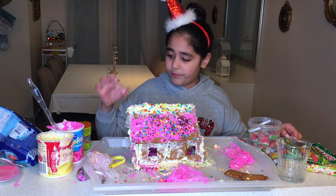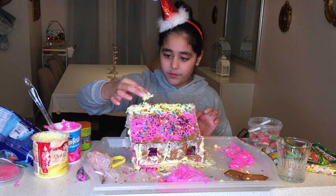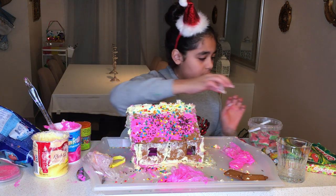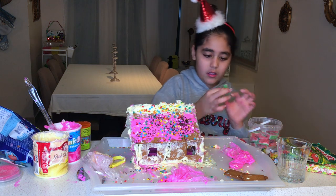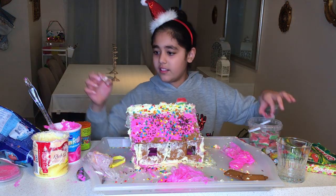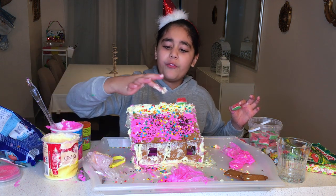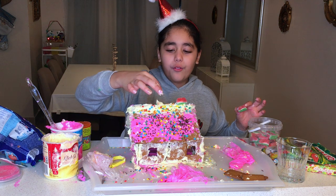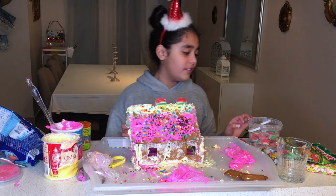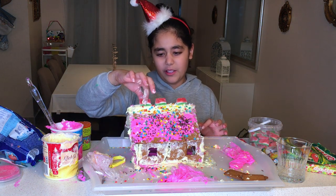These are my favorite. So, I think I'm gonna put more icing on. And put these watermelons on the top, like that. Honestly, who wouldn't want to live in a house like this? Apart from the fact that it's halfway kind of destroyed, but who wouldn't want to live in this? I mean, come on, it looks pretty good.